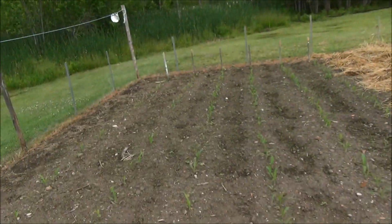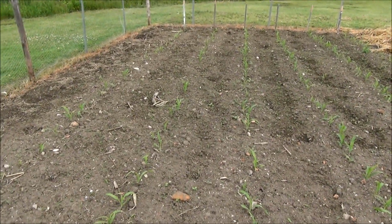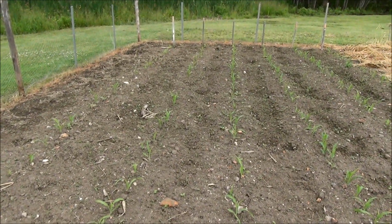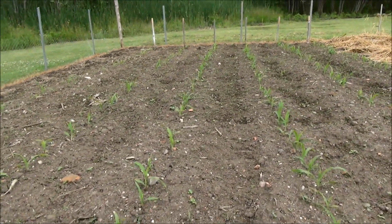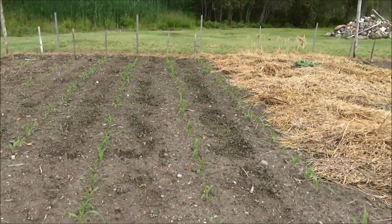And well, we've got a big explosion of growth when it comes to weeds. I'm talking a lot of weeds have popped up this week. But the corn's coming really nice. You can take a look down the row here. She's looking pretty good. The germination on this is working well.